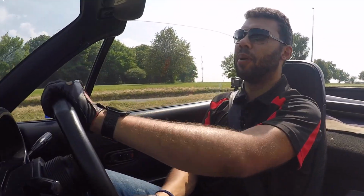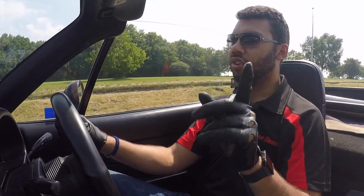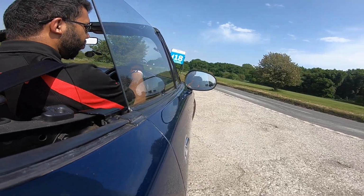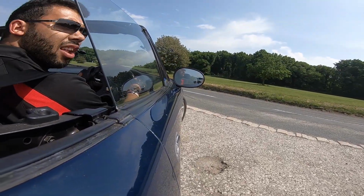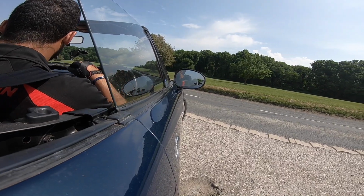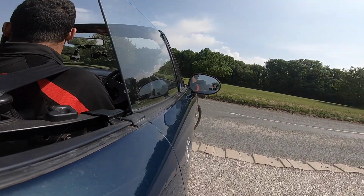Right, time to get out of this bumpy car park, and it's probably a good thing this car hasn't got the Bilstein shocks in it, because this car would have come factory fitted with those shocks, but a previous owner has removed them because he said they were a bit too hard and the car was sitting a bit too low, therefore he was scraping, which no one wants.